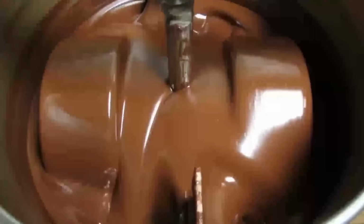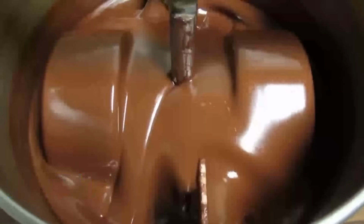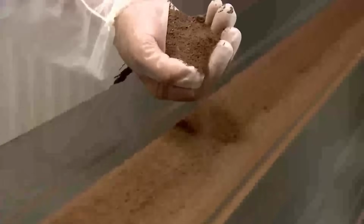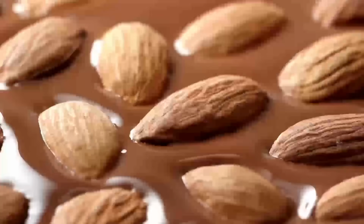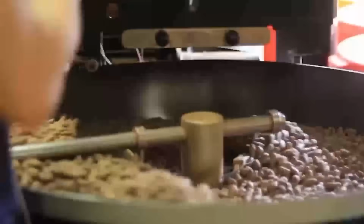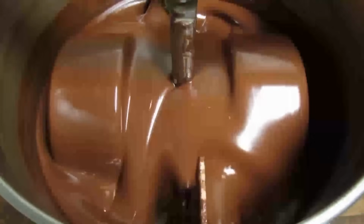Following refining, the chocolate undergoes conching, a process that enhances its texture and flavor. Large conching machines continuously mix, aerate, and heat the chocolate for several hours, allowing volatile acids to evaporate and the flavors to develop fully. Toblerone's conching process is fine-tuned to create a silky texture and a well-rounded, rich taste.